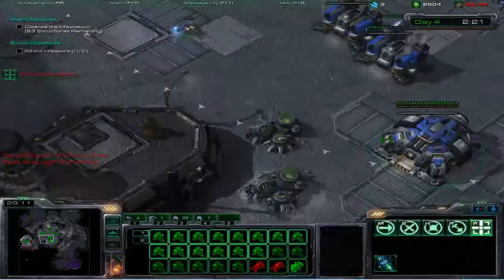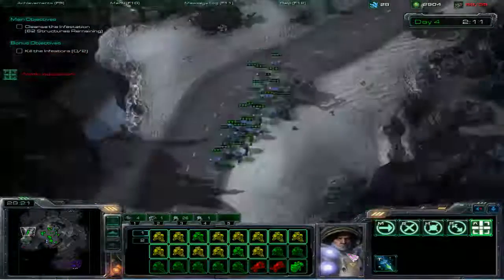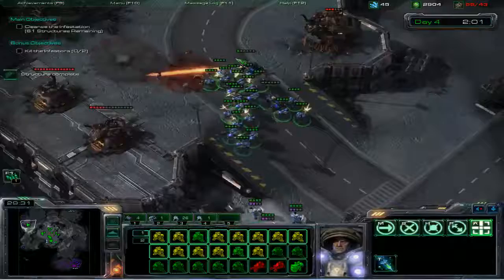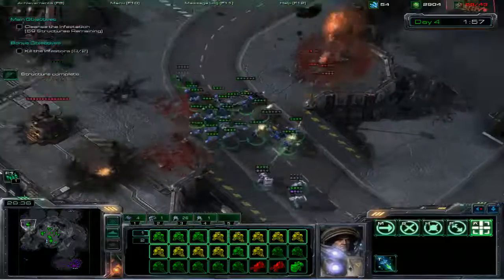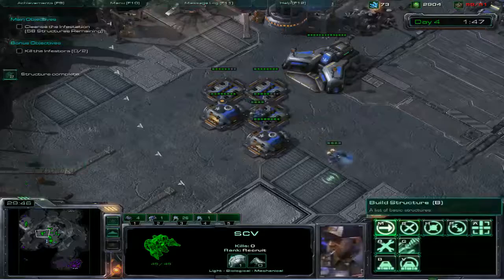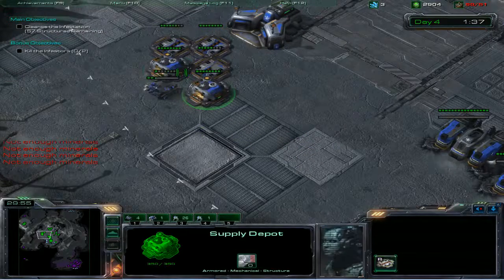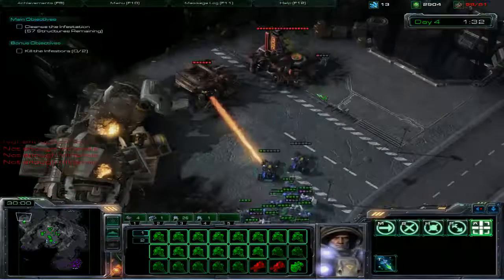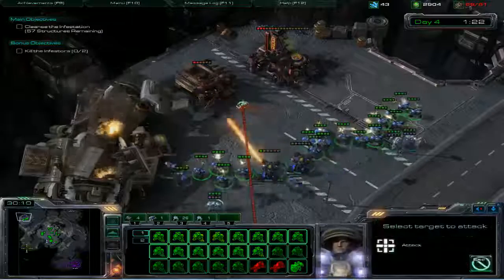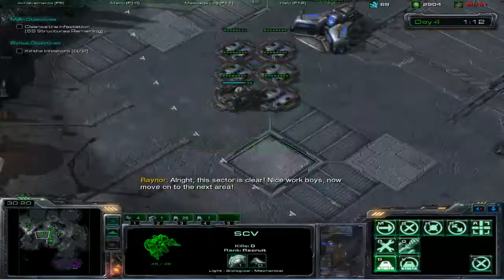Not enough minerals. Enough minerals. You gonna give me orders? All right, this sector is clear. Nice work, boys. Now move on to the next area. Bad news?